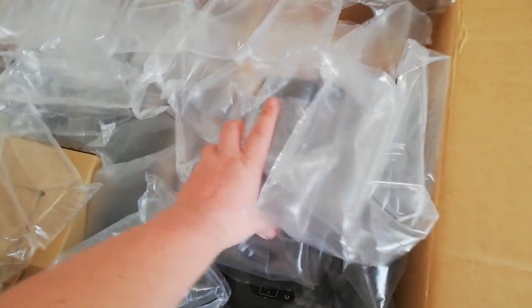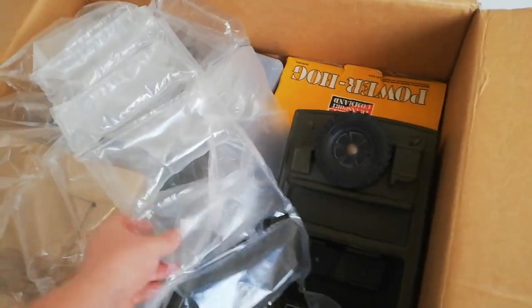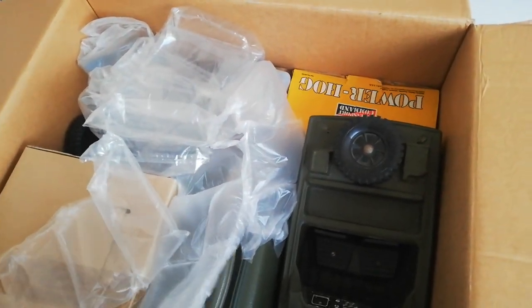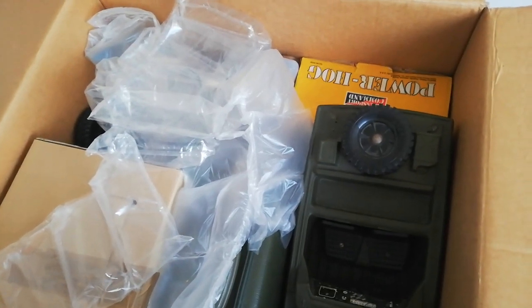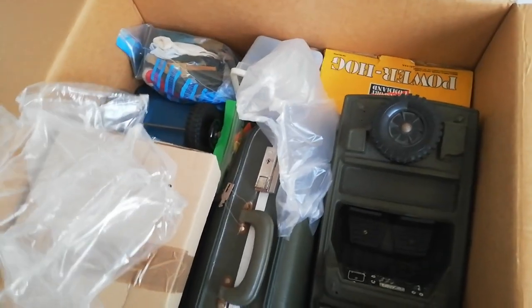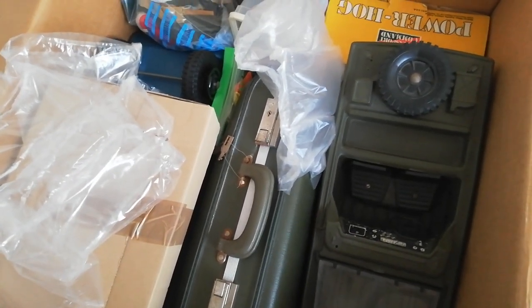Now there is some really cool Iceman here, which I've never owned. I've always wanted to own it. I've been looking to try and buy one for a while, but every time it comes up for sale, it's usually about once a year. It always sells really quickly before I can afford it. It's this item right here. Now let's take a closer look.